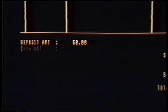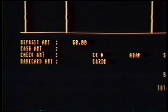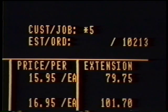Type in the amount of the deposit and press Enter. The payment fields appear. Since this customer is making a cash deposit, type in the 50.00 at the cash field and press Enter. The Triad assigns a number to this special order, which you can use later to recall the transaction. And since you pressed Print, a copy of the special order prints out.